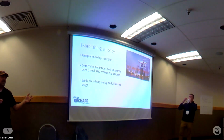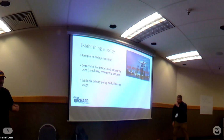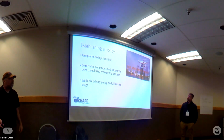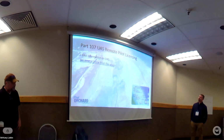I try to keep in mind what is a reasonable expectation of privacy, right? If you're doing a site like one of the ones we showed earlier and there's a fence up, maybe he doesn't want you flying over his fenced-in yard. He might have a reasonable expectation of privacy. If you're flying down a city street, there's not really a reasonable expectation of privacy. So just try to keep that in mind if you're using one of them. That's how I see it, and our attorney approves.